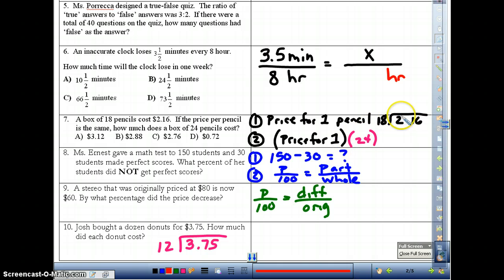Number 8, Mr. Ernest gave a math test to 150 students, and 30 students made perfect scores. What percentage of our students did not get perfect scores? Well, how many kids did not get perfect scores? You have to subtract 30 from 150, and then you know there was 120 kids that did not make perfect scores. So then you know the part out of the total that didn't make perfect scores. Now you can calculate your percent.